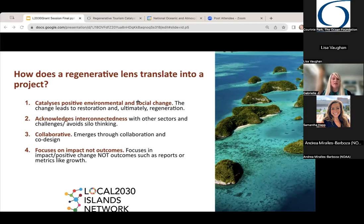Acknowledging the interconnectedness between sectors. So this is that private-public partnership, the engagement with the community, really thinking about how all these pieces come together and work in a holistic manner. And that also ties into collaboration. A lot of these projects thrive when they work in multiple levels across many partnerships. And that's what we're here for as well. The NOAA team, the Ocean Foundation team, Local 2030, we're all here to work together collaboratively with the community of practice to help them thrive and find these possibilities.